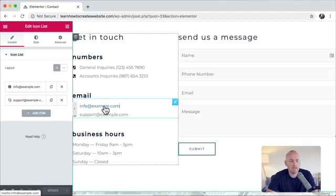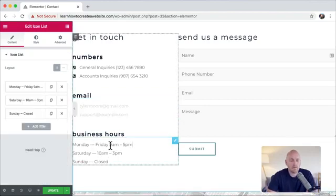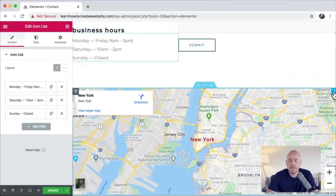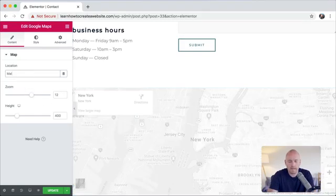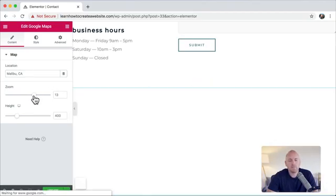I could put in my email right here by just clicking on it and clicking on this, then putting in my email. We can change the business hours by clicking on it and changing it there, or change this map by clicking on this little edit pencil right here. And we can change this, maybe we want it to be Malibu, California, and that will change the location of the map. We can zoom in a little bit if we want to.